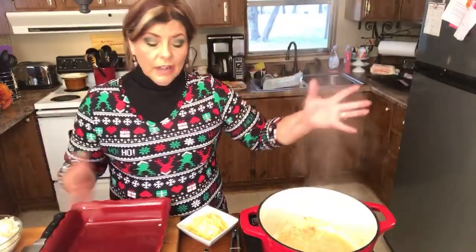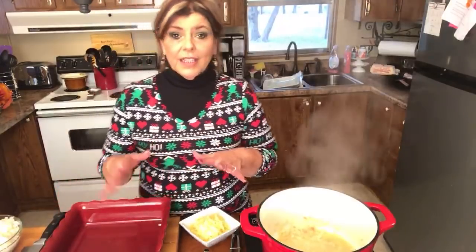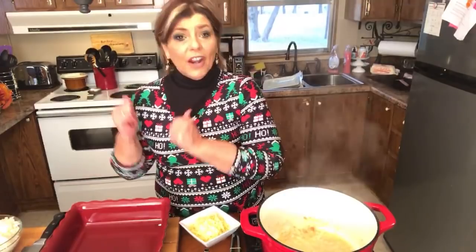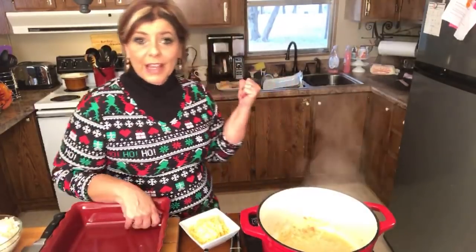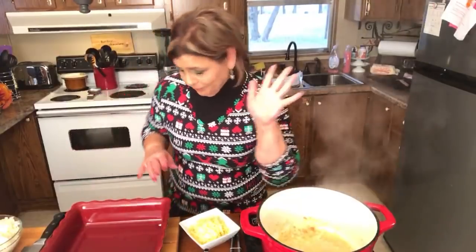So rather than get out another bowl, I'm just going to mix my ingredients in here, add my chicken, and then all I have to do is pop it in the oven. So I saved one bowl. As you can see, I have a sink full of dishes behind me.